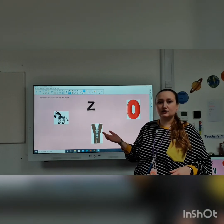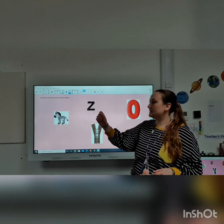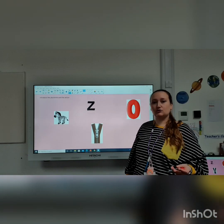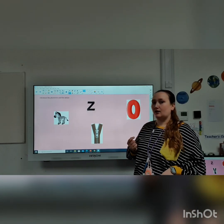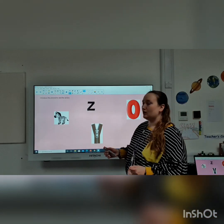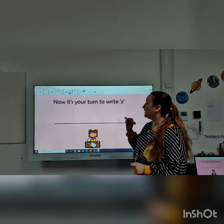Maybe you could practice doing your writing graphemes in the snow, or maybe with some sand. It doesn't always have to be with a pen. Use your finger, use your elbow. Some of the children enjoy using their noses or their feet. So many different ways that you can practice your writing without even using a pen. So now we're going to practice with a pen, okay?